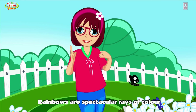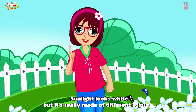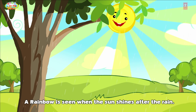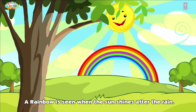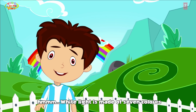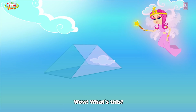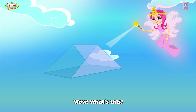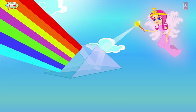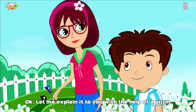Rainbows are spectacular rays of color. Sunlight looks white, but it's really made of different colors. A rainbow is seen when the sun shines after the rain. White light is made of 7 colors. Wow! What's this? It's a prism. Okay, let me explain it to you with the help of a prism.